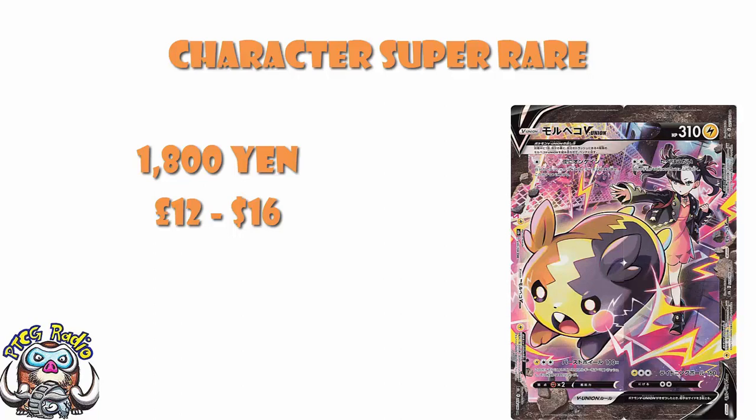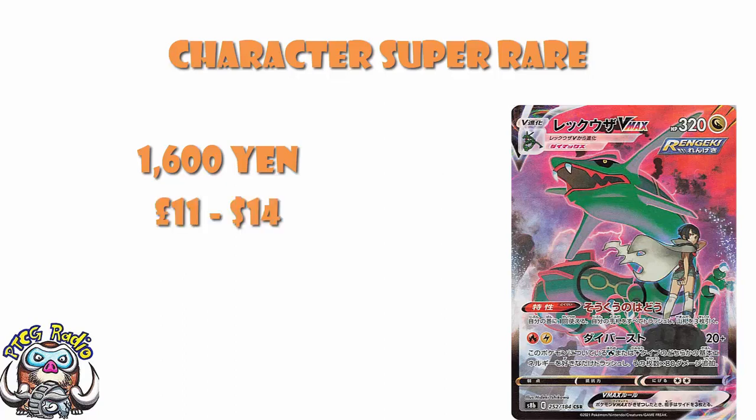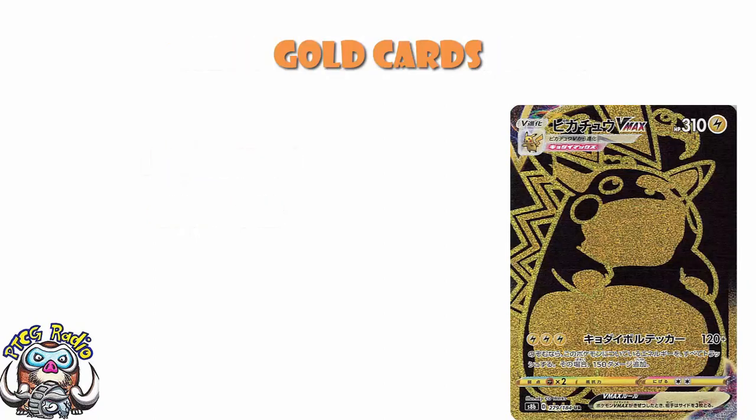And then, you know, we've got things like Rayquaza, comes in at 1,600 yen. So you're talking about £11 or $14. Obviously, we're rounding here to the nearest whole number. And we've got things like Shadow Rider Calyrex VMAX comes in at 1,500, so you're talking about £10 or $13. And to be fair, Shadow Rider Calyrex VMAX is a very playable card, so I suppose that kind of does make sense. The artwork is rather lovely. What about gold cards? Well, they are not doing quite so well. Now, to be fair, Pikachu is the 5th most expensive card in the set.